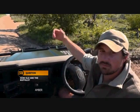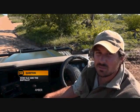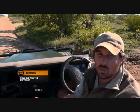Amber, you're wondering how old the buffalo are? Well, they're all different ages. There's some baby buffalo, there's some big adult male buffalo, and most of the buffalo that we see in this area are anywhere from newborn babies all the way up until about 15 years old. We don't really see too many buffalo over that age, and the reason why is because when animals get old out here, they become a little bit weaker, and they don't have the same strength, so the predators like lions and leopards and hyenas and wild dogs and cheetah will go after those older animals and kill them. So most of our buffalo are much younger animals.